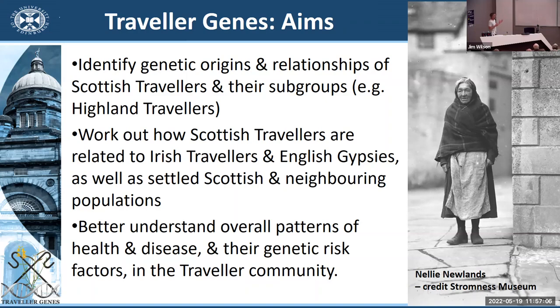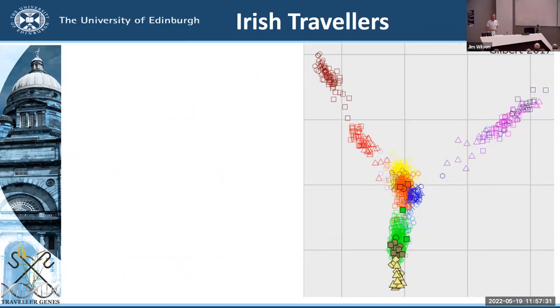And we hope to do similar things with them to better understand the overall patterns of health and disease and their genetic risk factors in the traveller community. Those of you with Orkney heritage may know of this famous matriarch of the Newlands clan, Nellie Newlands. I just love this picture that I got from Stromness Museum. We call her Nellie Nowlin. Yeah, Nellie Nowlin. Yeah, she travelled about.